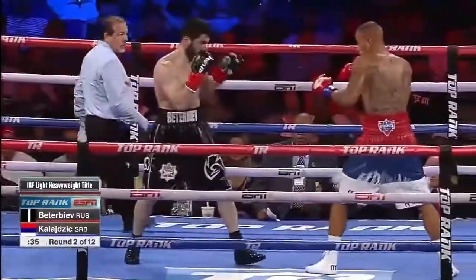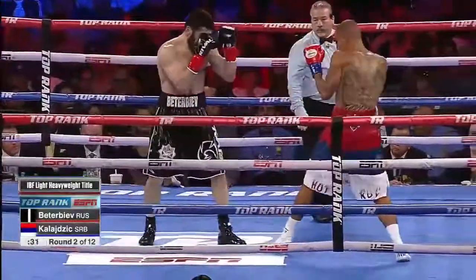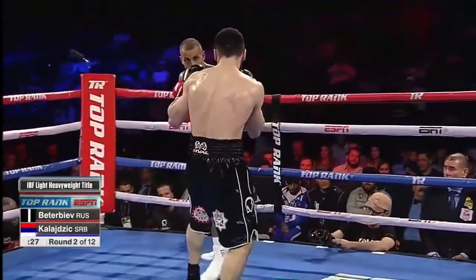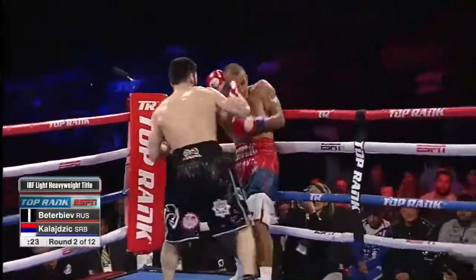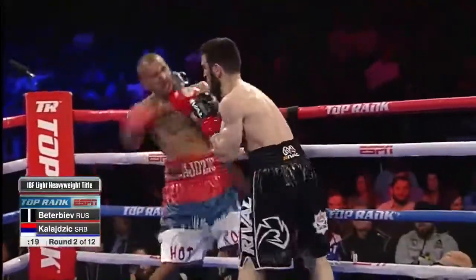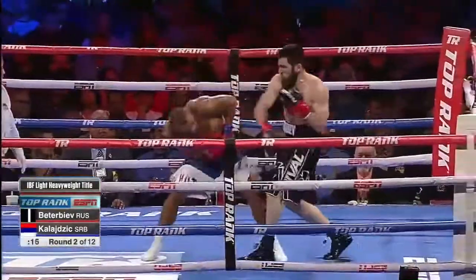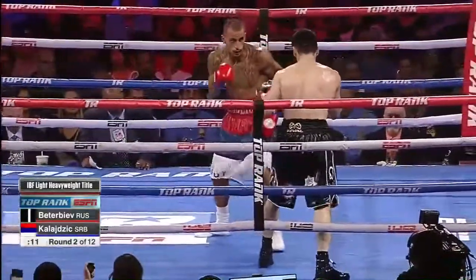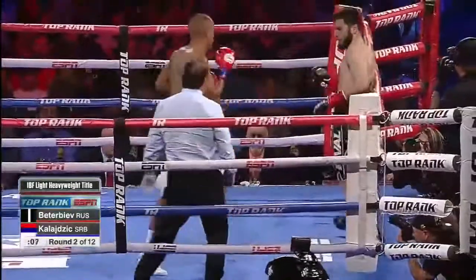The success of Kalajdzic is going to depend on how he deals with those storms that Beterbiev comes with. That's going to happen multiple times throughout the course of a fight like this when you have a boxer and more of a puncher. You got to be able to weather those storms and then get back to the game plan. Right now, he's having a hard time dealing with the pressure. He's got to pick that jab up, and I'm talking about Kalajdzic.